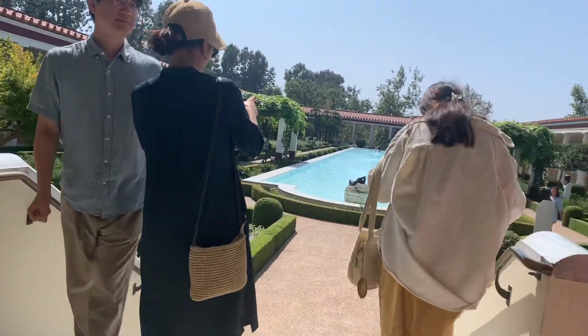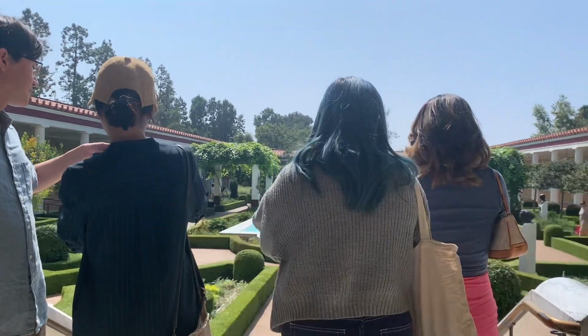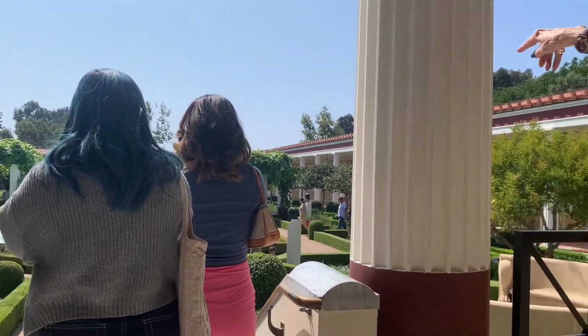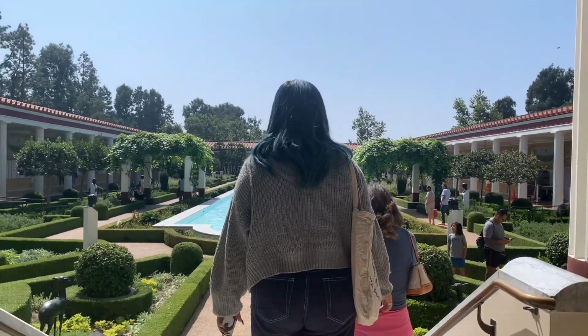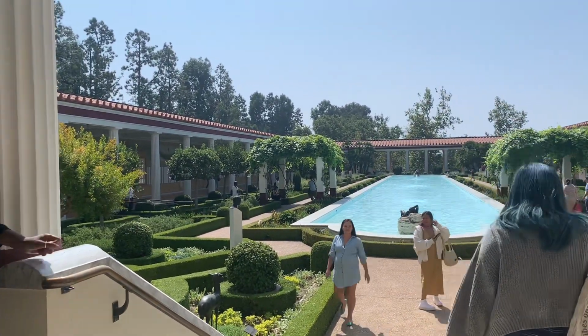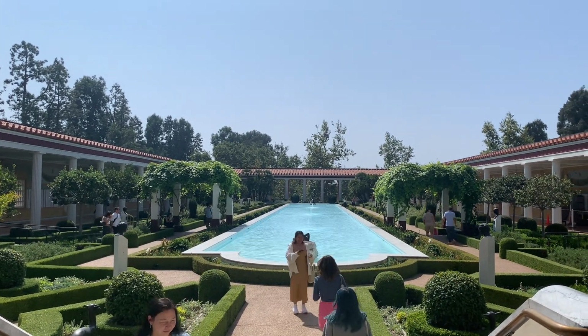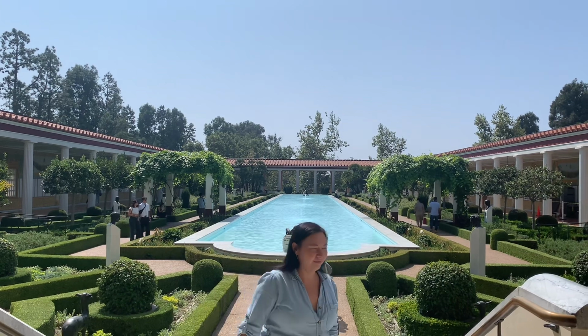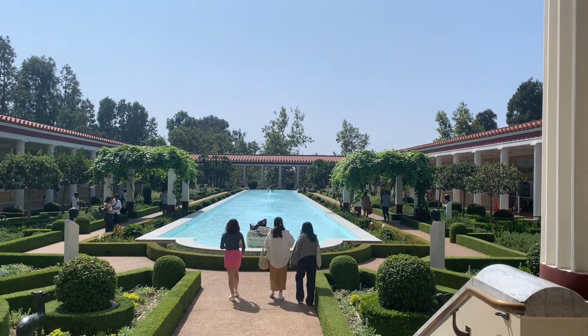This is the outer peristyle garden. There are lots of statues. Again, when you walk around afterwards, right at the far end, under the date palms, there's statues of two nude young men in bronze. Again, these are copies, but they are the first generation copies, so they are very good copies.